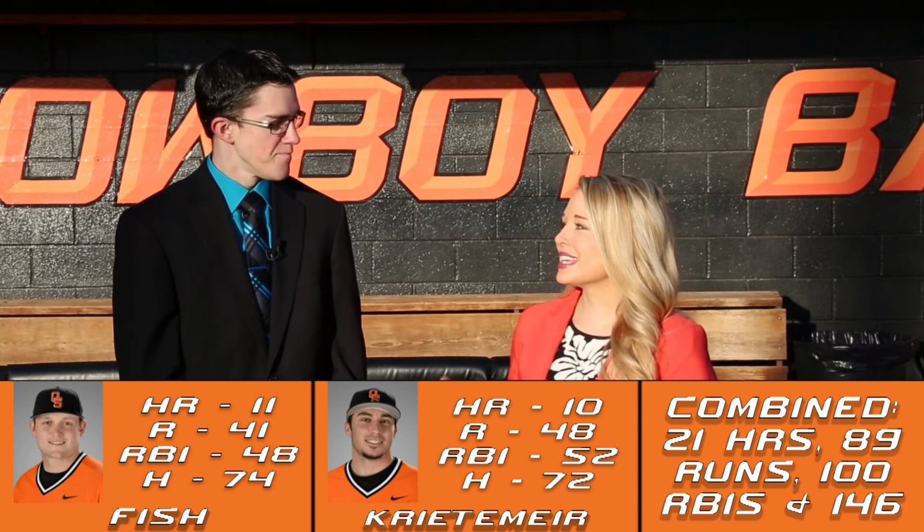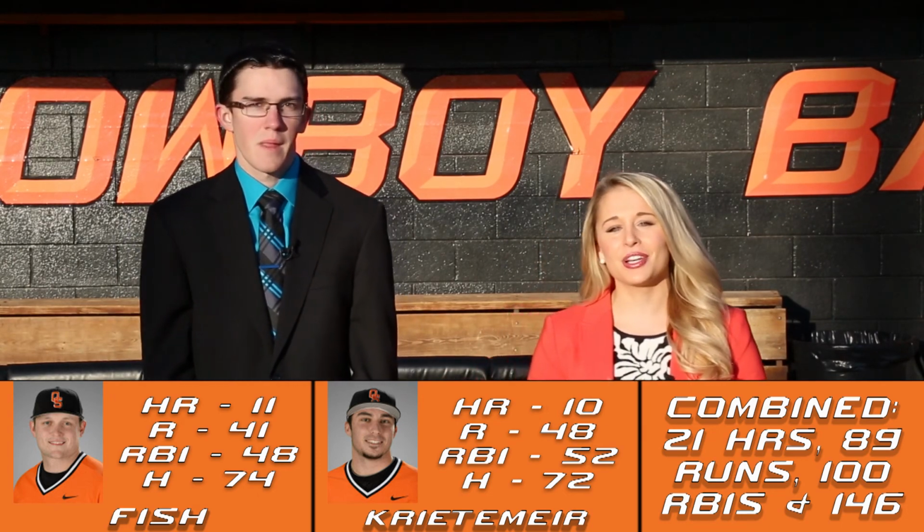The 2015 baseball season is about to start, and the preseason 5th-ranked Cowboys will be without some of their big bats from last year. Outfielder Zach Fish and first baseman Tanner Kriedemeyer have both moved on to the majors. The Cowboys will be looking to replace their numbers, but they might not have to look very hard, as a change to the ball could produce more runs.